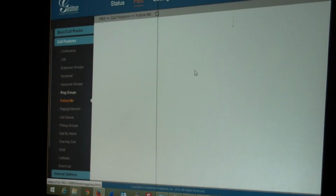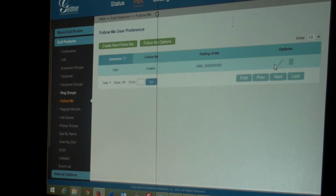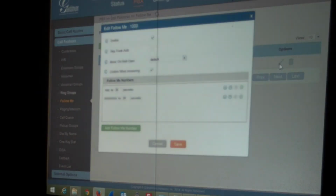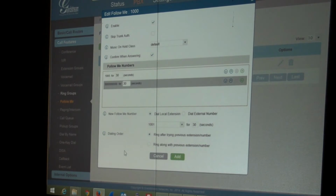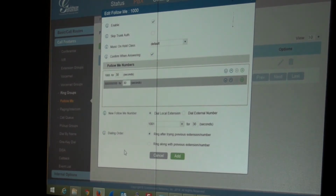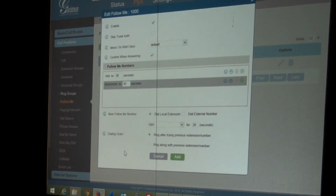That one, let me see, what is that? I think I saw it. Here, right? Yeah, see, ring along with previous extension number. So that would be at the same time as the 1005. Yes, it acts like an answer at the end. Yeah, so they're both ringing at the same time. Now you can put your cell phone ringing at the same time. Yeah, it's like an answer.